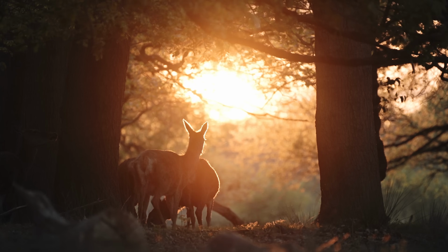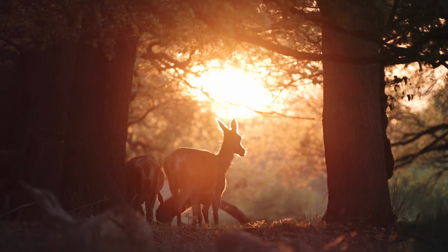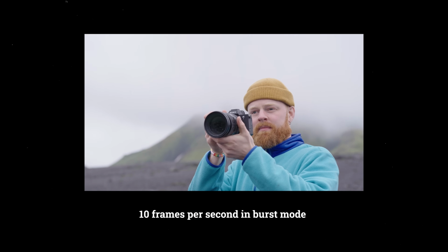And then on top of that, for those of you who like to do sport photography or maybe like wildlife or anywhere where you want a lot of burst, then it can do 10 frames per second in burst mode, which is, I mean, still pretty decent. It's maybe not like A1 or A9 Mark III type of insanity, but I mean, it gets the job done and it's not that bad.